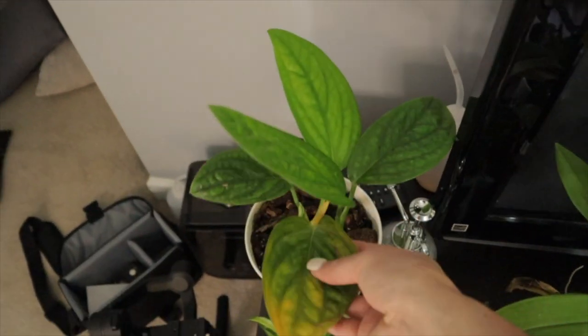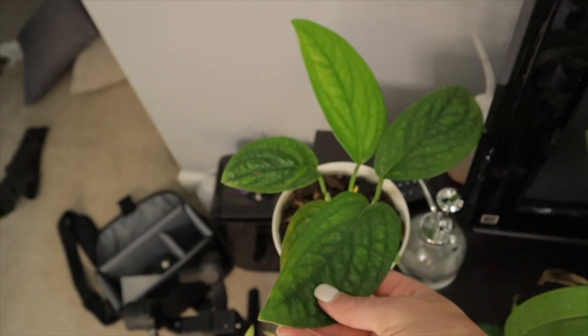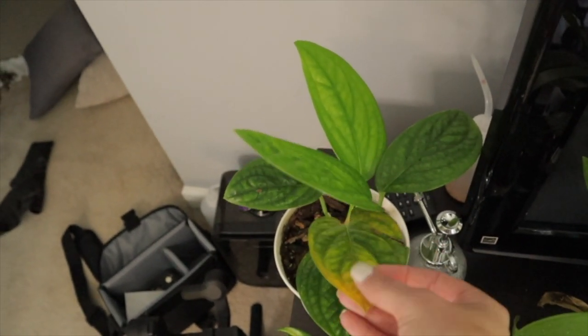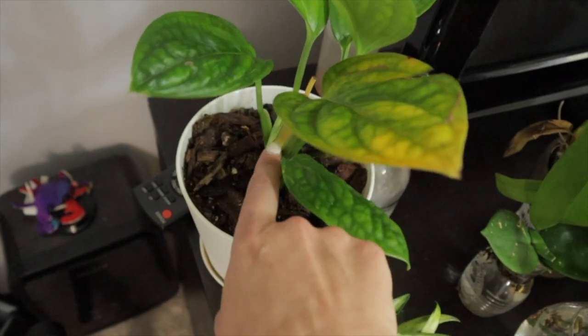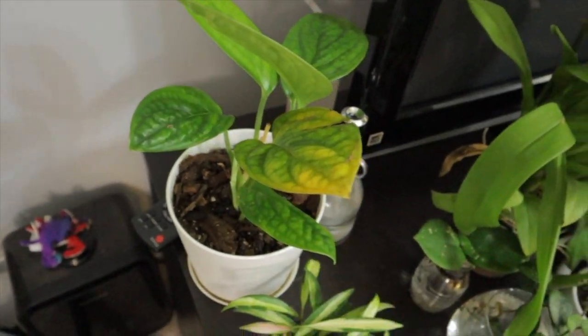This Monstera Peru, I go back and forth with this. I always forget that it doesn't like too much light. And then I had it up by the window and the leaves started turning this yellow color. The last time this happened, I removed it from the window and it started doing way better. But it is putting out some awesome new growth here, which I'm really excited to see because it's been a while since this one put out new growth.